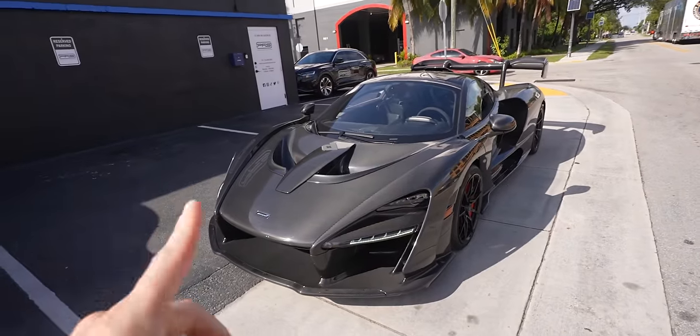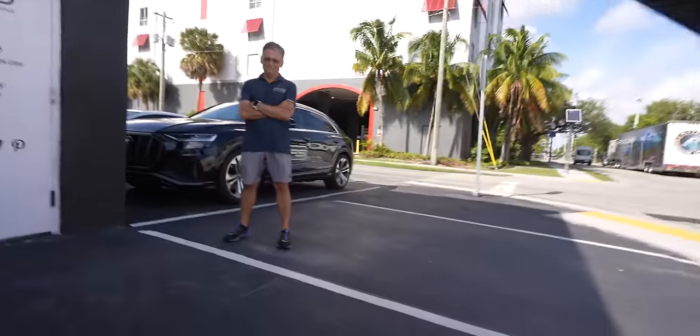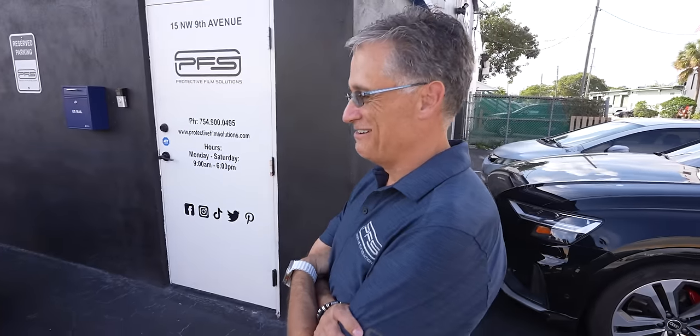Ryan was telling me that it's like 150, I believe, pieces of PPF they have to cut in order to cover all 67 panels properly, because certain panels aren't done in one piece. So what do you think? It's freaking nuts.